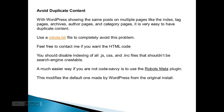And avoid duplicate content. With WordPress showing the same post on multiple pages like the index, tag pages, archives, author pages, and category pages, it's very easy to have duplicate content. Using a robots.txt file is a way to completely avoid this problem. Feel free to contact me if you want the code. You should disable indexing of raw .js, CSS, and INC files that shouldn't be search engine crawlable.